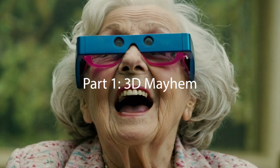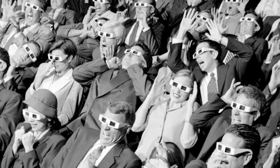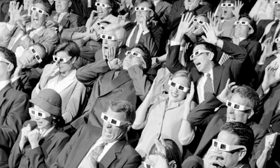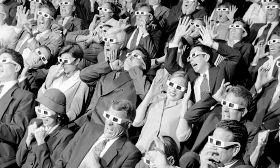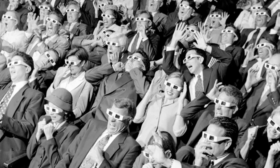Part 1, 3D Mayhem. First things first, Friday the 13th Part 3 isn't technically the real title of this movie. The theatrical title is Friday the 13th Part 3 3D. It's just like a regular slasher movie, but now it's three-dimensional. The use of 3D in horror movies has a fascinating history that spans several decades, marked by periods of intense popularity followed by lulls in interest.